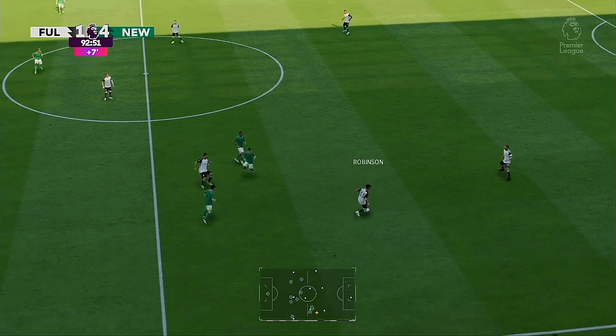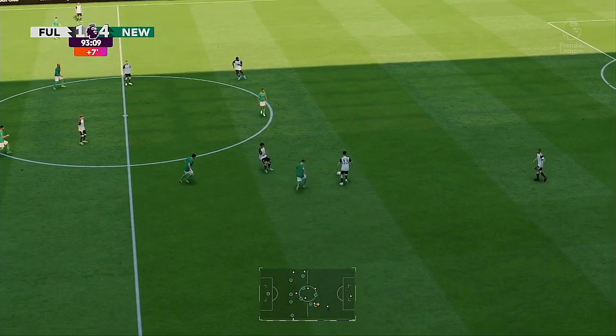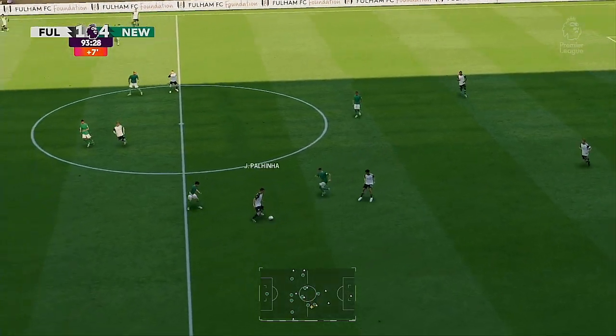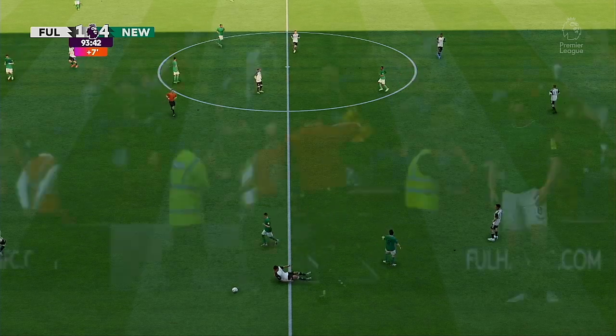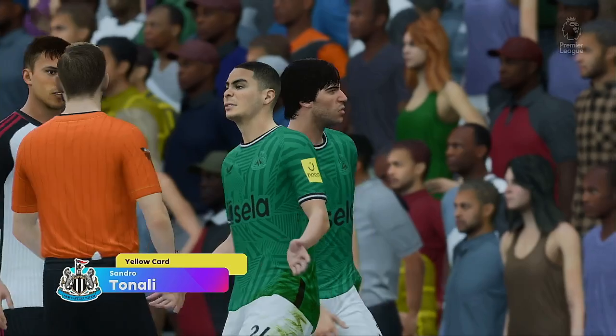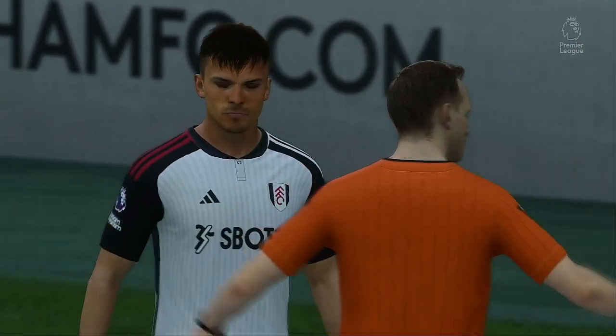Robinson. Palinha. Oh, bad tackle, and the ref will surely take action. And it is going to be a caution. Yeah, it's a good decision from the ref. I think he knew that it was coming.